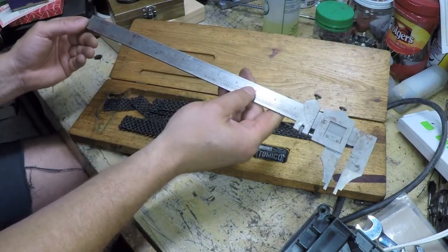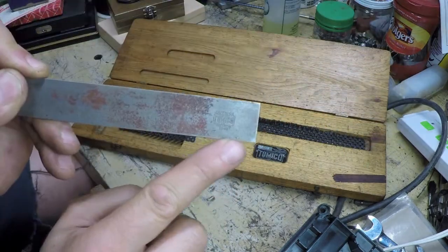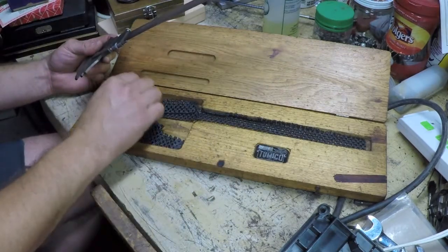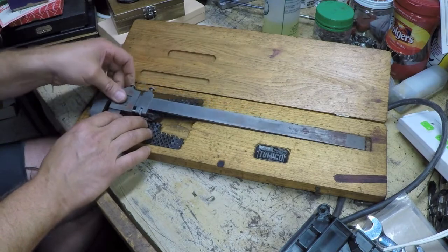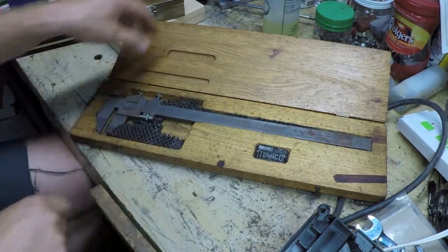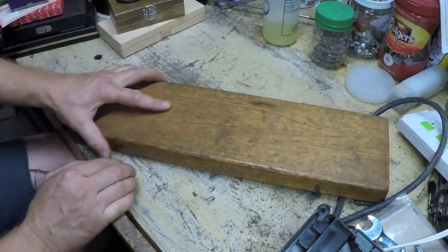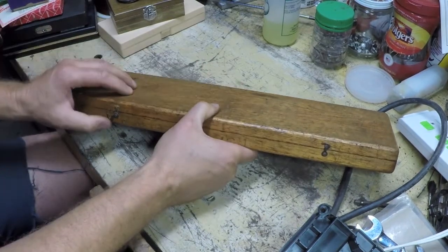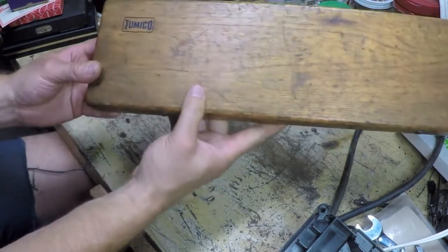Alright, these could be cleaned up. Oh yeah, okay. They're definitely marked Tomico. So these are what they are. This stuff that's in a lot of these cases looks like the stuff you buy in sheets to put in the bottom of your tool drawers to keep your tools from sliding around. You cut strips of it and used it for cushioning in some of these boxes. It's an interesting use of those.